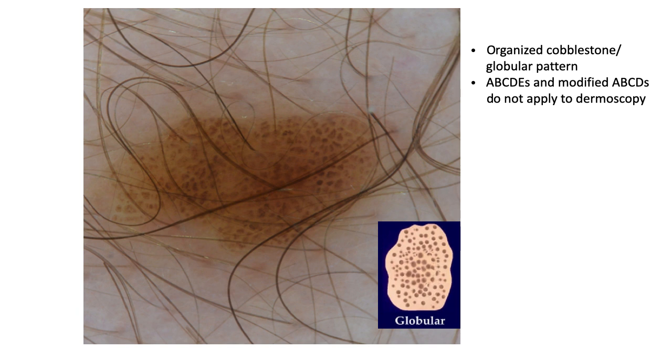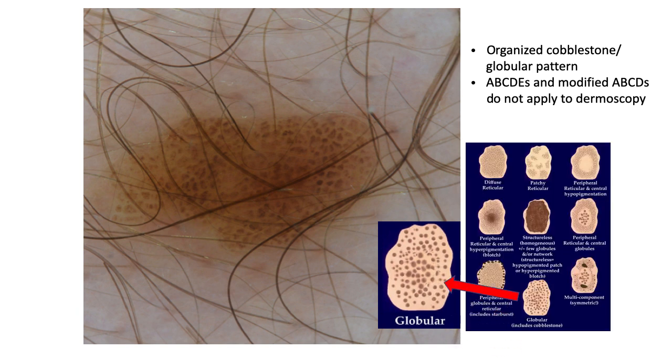The ABCDEs of melanoma do not apply to dermoscopic images, and therefore we can accept when we see a small amount of border irregularity under dermoscopy that this is not a worrisome finding, because many congenital melanocytic nevi will have slightly irregular borders and yet an organized distribution of their globules and have a reassuring appearance under dermoscopy. The globular pattern is one of the commonly described melanocytic nevus patterns with a reassuring distribution of either globules or network under dermoscopy.